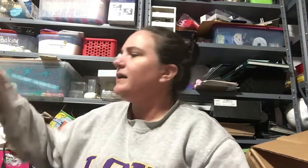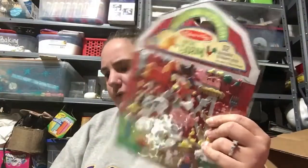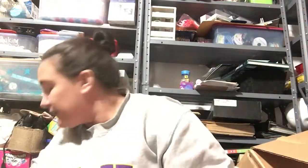Some Zoom Zooms, Star Wars puzzle. And then right here I have some coloring books. And I have these that were from the junk in my trunk haul. Well, that's just one of them. I have a box with a whole bunch more of those.